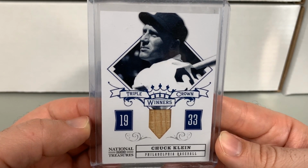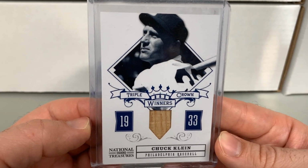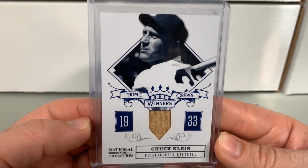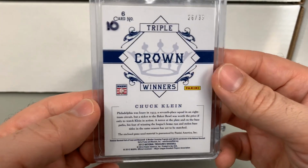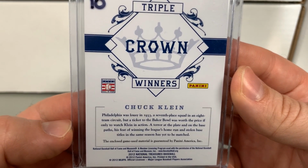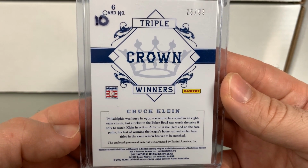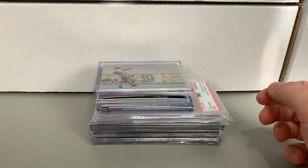This is from National Treasures. It's Chuck Klein. Fantastic career with the Phillies. This is celebrating his 1933 Triple Crown, the little piece of bat relic. I know Panini always posts that the game used material is guaranteed, so it's pretty neat. That one is serial numbered to 99 as well.